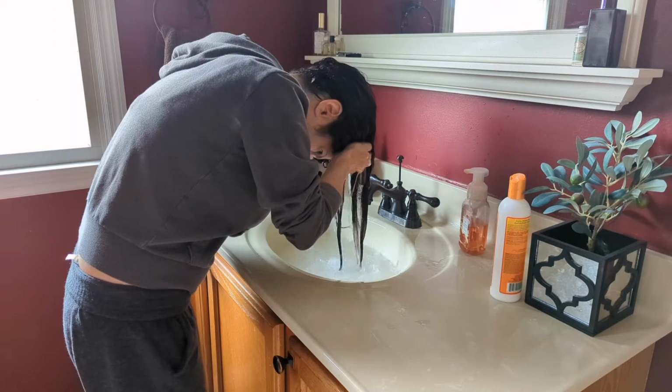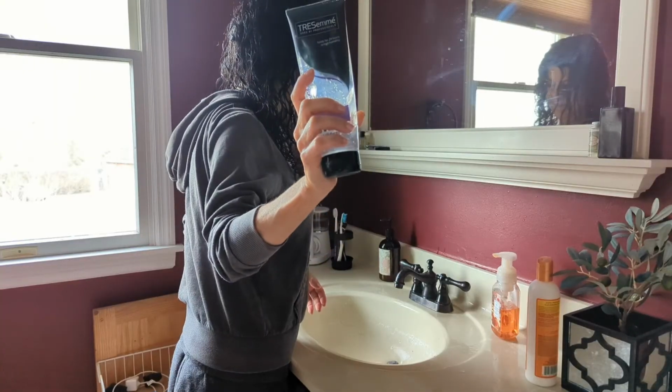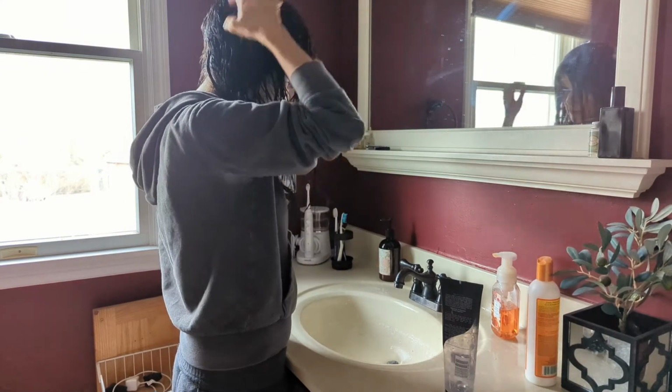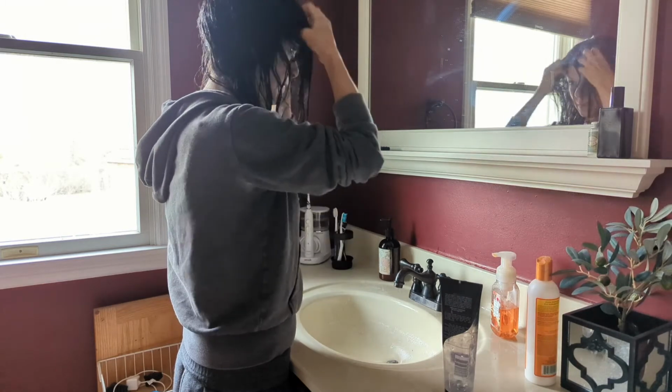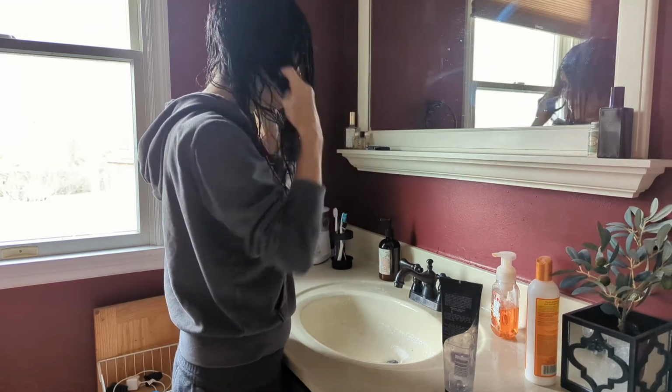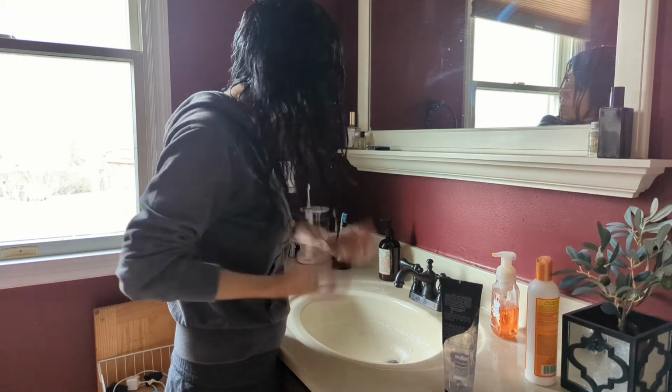It distributes the product evenly, and then you're scrunching to keep the curl. And then when you're done, it should be sopping wet. You do not towel dry it. You then put in a gel. Now you can either use a blow dryer with a diffuser, or like me, I like to air dry it. It's up to you, but either way, I feel like it makes my hair less frizzy.